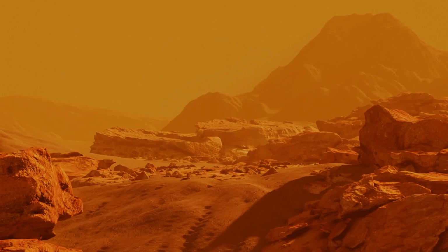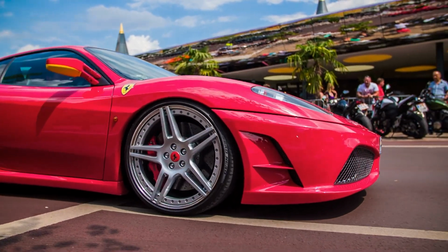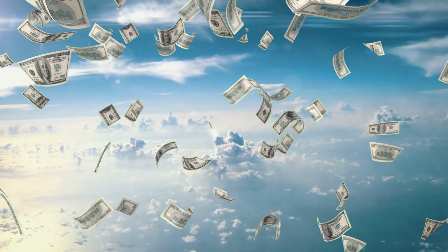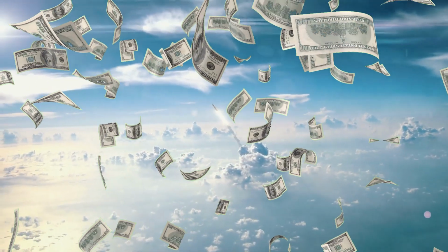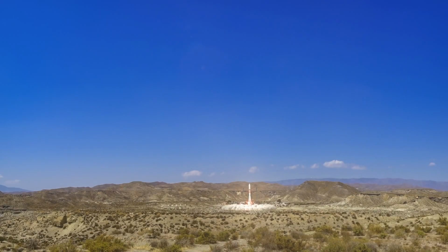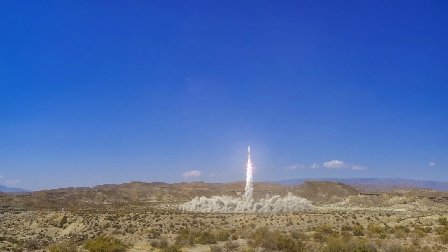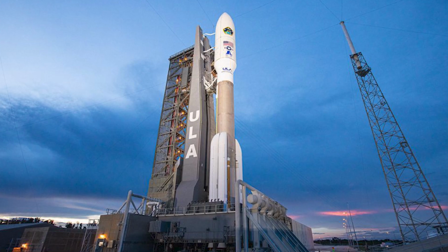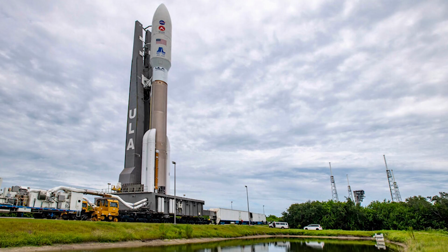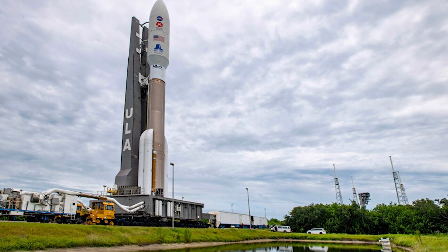Imagine moving to Mars, but leaving your prized automobile behind on Earth. Do you know how much it will cost to transport your car to your new home? Almost 40 million bucks. That's because it can only be delivered by a space rocket, and launching it is highly expensive. For example, the Atlas V rocket was launched into orbit for $160 million.